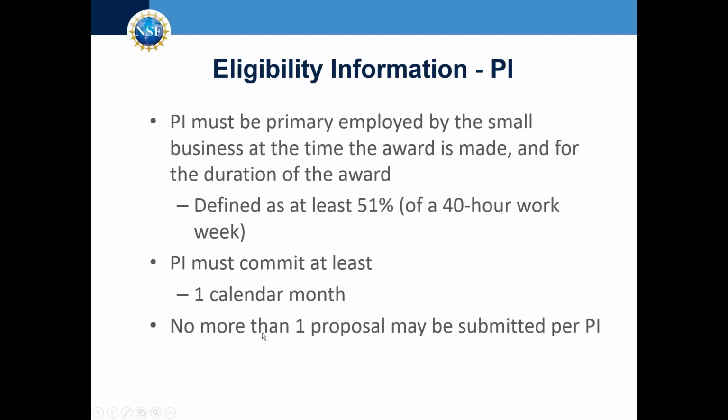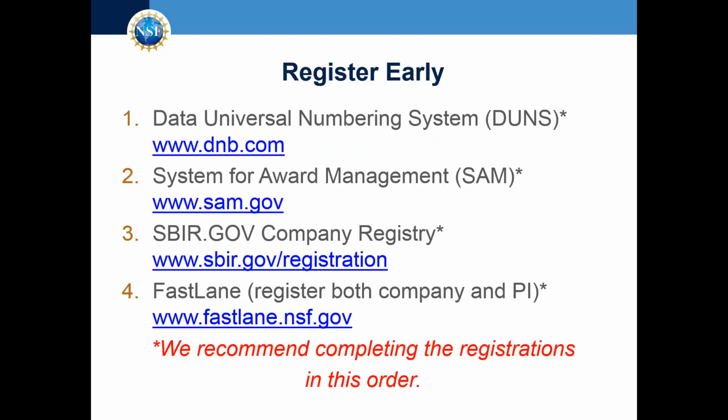And again, no more than one proposal may be submitted per PI. And that's also true for co-PIs as well. All right, getting to my last couple of slides, I want you to have a couple of things to take away.